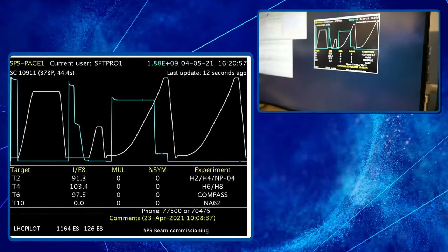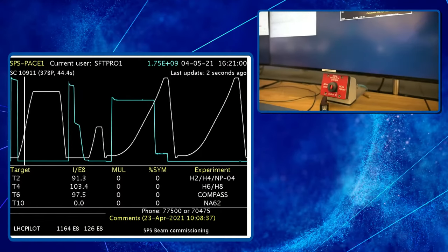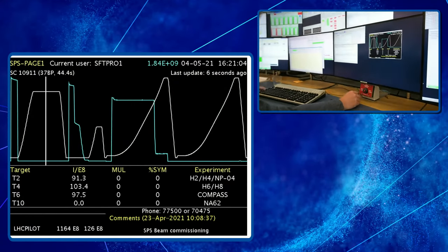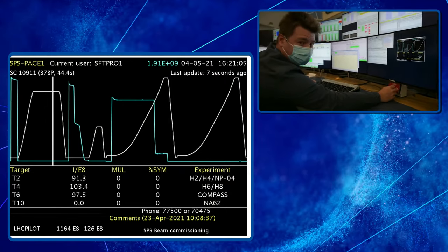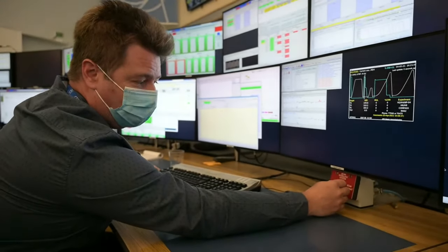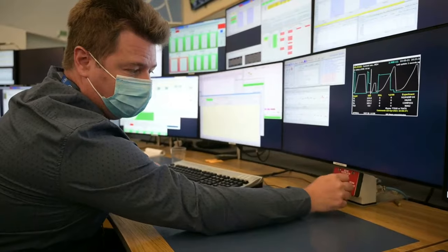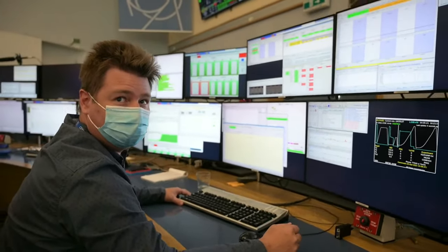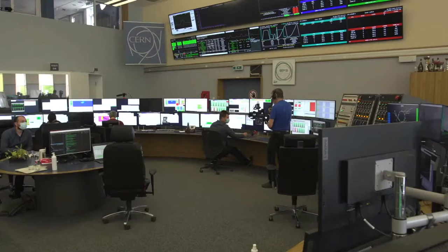Okay, and then if I go a little bit down, we see the red button. Yes. And so what is this? Can you explain this to me? So in case of emergency, the operator can stop the beam, and stop all the beam until he recovers the button.